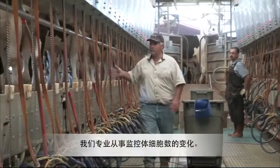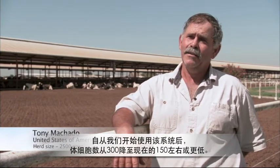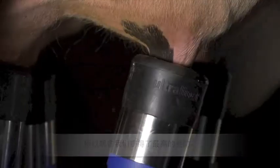We watch somatic cell count because we get paid on it, and we've come down from 300. Right now we're running at 150 or a little below on somatic since we've got on them. So right now we're at our top bonus in our co-op.